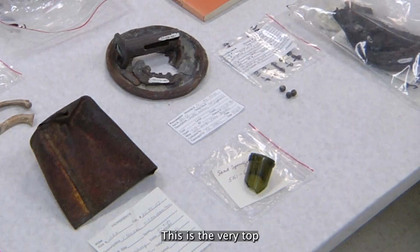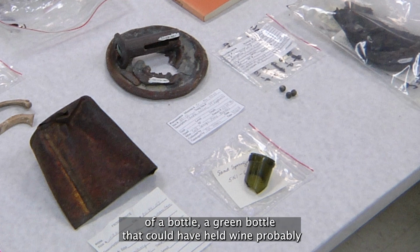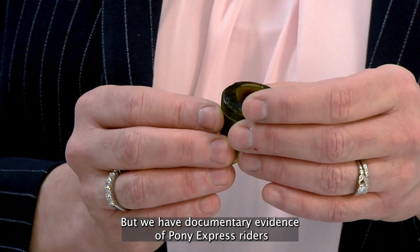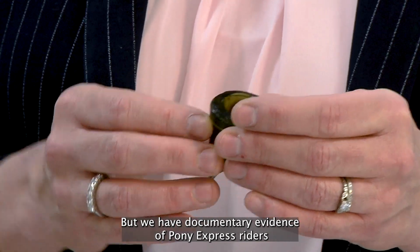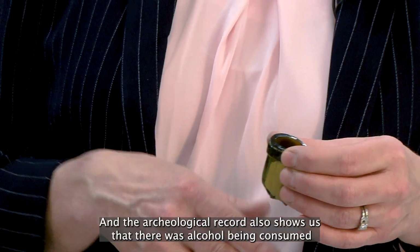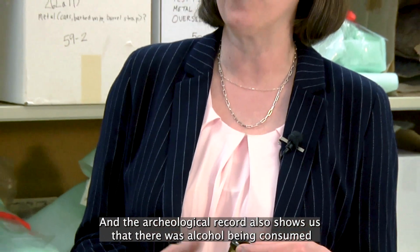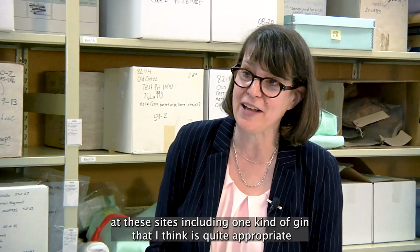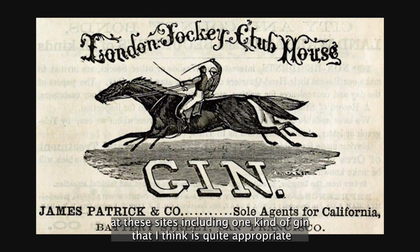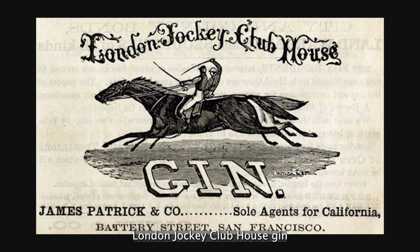So this is the very top of a bottle, a green bottle, that could have held wine, probably. This was something that was not allowed by the company, but we have documentary evidence of Pony Express riders kind of falling off their horses because they were intoxicated. And the archaeological record also shows us that there was alcohol being consumed at these sites, including one kind of gin that I think is quite appropriate, London Jockey Clubhouse gin. Old drawing, London Jockey Clubhouse gin, metal models on table.